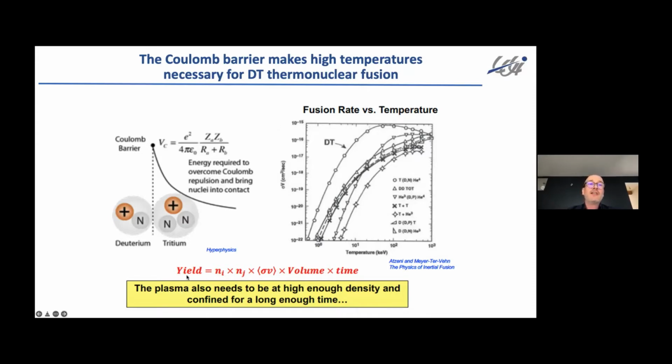But here, what you can see is the yield. So yield is a function of the density of deuterium tritium. It's n_D times n_T, the reactivity, times the volume times the time. So you can clearly see that you also need a high enough density to make enough yield, and confinement for a long enough time.